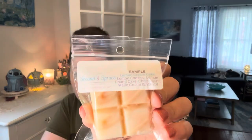Oh, it's almost like I can smell the powdered sugar that's on those Girl Scout cookies. You guys, that's phenomenal. I love this so much. So that's lemon cream cake. Is it just a box? Oh my gosh. Erica, this is beautiful.